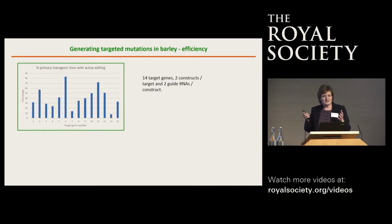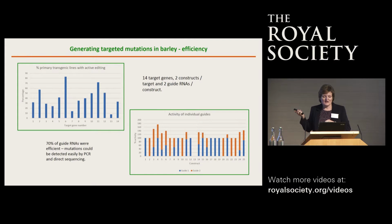So for these 14 target genes, what we're looking at here is the percentage of the primary transgenic plants that we produced that actually had this genome editing active in them. And you can see that it can be quite high. Here we're over 80%. The average is between 30-40%. So it's a fairly efficient process, and we were actually successful in editing all of these target genes.